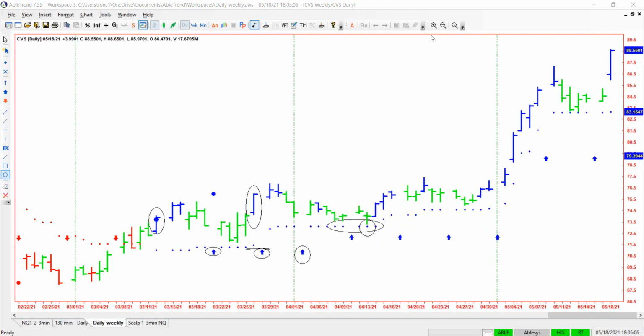Blue dots means you've got a nice wall of protection under the price. Stay in the trade, you're safe. And that's a perfect sweet spot. Blue bar, because blue means up, green means sideways. Blue bar, we've got the blue dots, which we've had for weeks, and a blue arrow, which we've also had for weeks. So we've got a daily buy signal and a weekly buy signal and a sweet spot trade right here. Wow, that's sweet. It was about a month ago at 75. You're at 88 today. And the software said stay in it the whole time. Never said to get out.